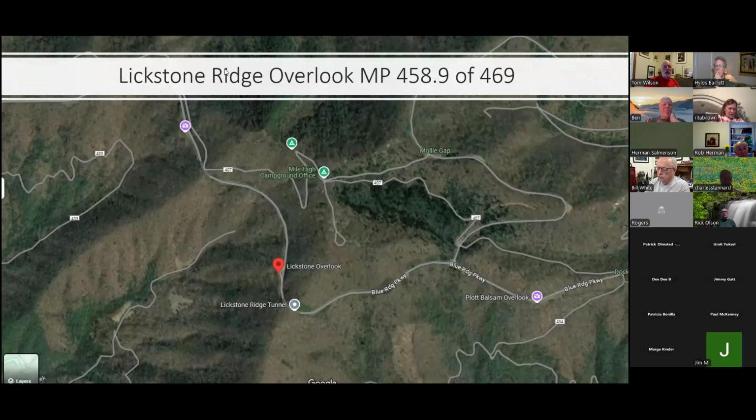One of the things near the Blue Ridge Parkway. So we're going to talk a little bit about Blue Ridge Parkway. So you know that the Blue Ridge Parkway ends right there by the Oconaluftee Visitors Center. And so that's one of the terminus points of the Blue Ridge Parkway. If you get on the Blue Ridge Parkway and you go about 13 miles, you'll come to Lickstone Ridge Overlook at milepost 458.9.